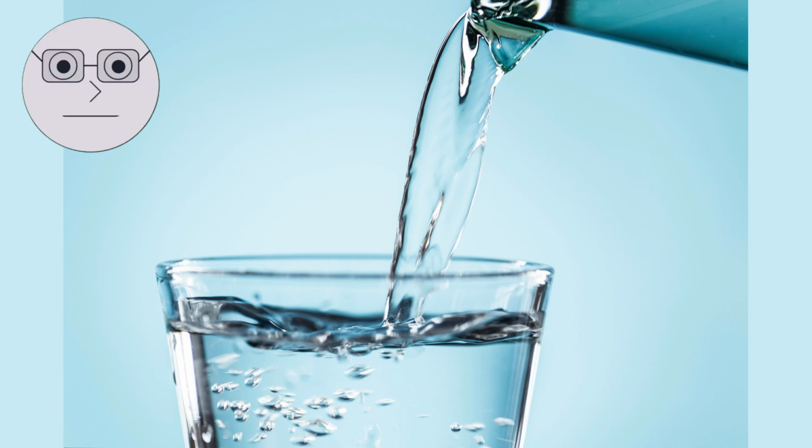These are just a few ways to reduce your outdoor water usage and save money on your water bill. By implementing these tips and tricks, you can have a healthy lawn and garden while still saving money on your water bill.